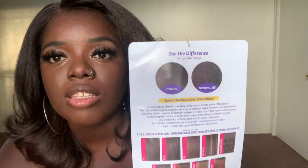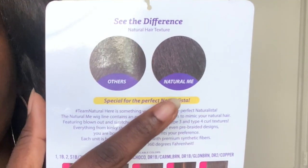All right, so we're starting off with this first wig here. The name of this one is Deedra, and I have Deedra in the chocolate hazel color. Now, if you are unfamiliar with this line, this is the Natural Me line. It comes with a very nice natural blowout texture. And it actually goes as far to say, on the back, this is what Natural Me texture looks like, and this is what other textures look like. They also show the different colors that it's available in. And this chocolate hazel color, I wasn't sure what to expect, especially because I don't normally get chocolate brown colors on me because I normally feel like it's blending in with my skin. But I'm not mad at it.